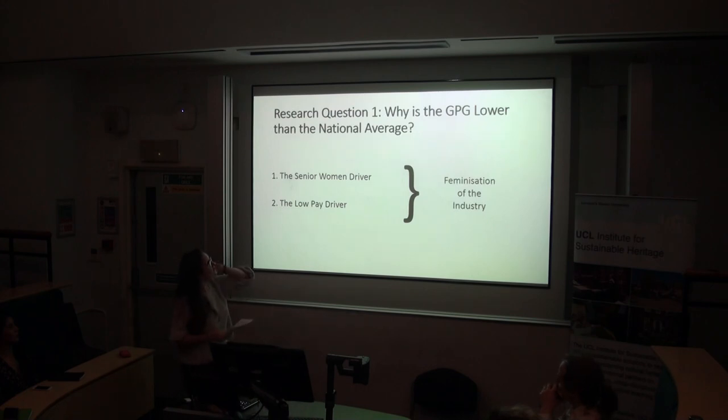So why is the gender pay gap lower than the national average? It was found that there were two key drivers to the smaller gender pay gap, both a result of the feminization of the industry. Like Alejandra said, we've got mostly women now, over 60% in the heritage sector. So we refer to that as a feminized industry.